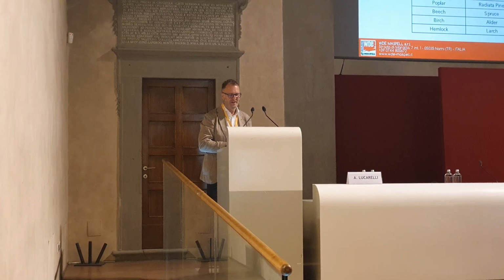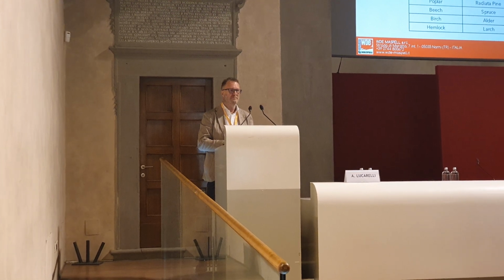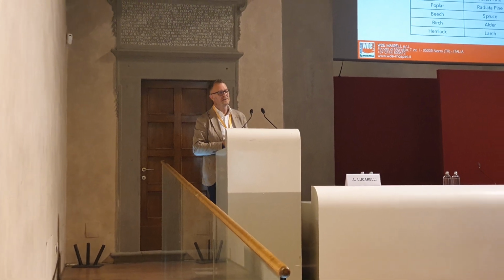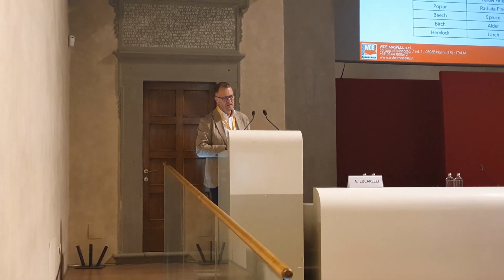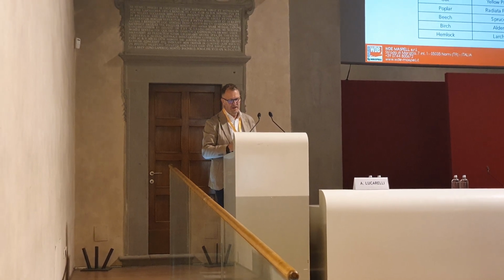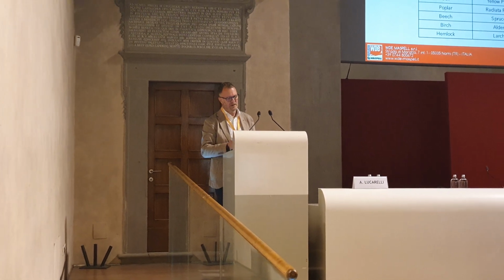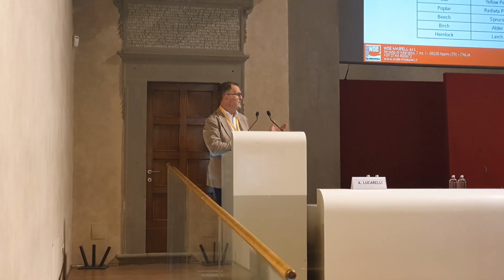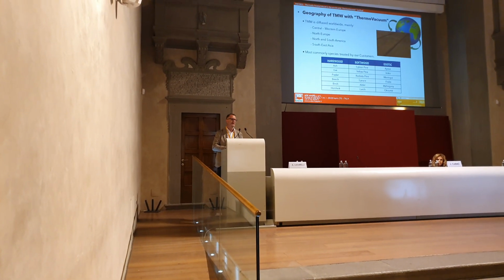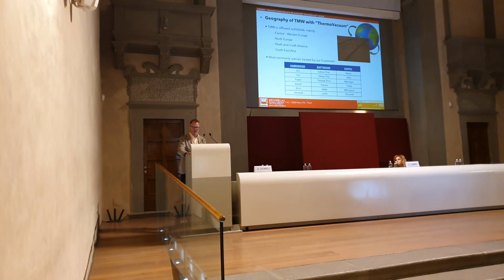The geography of thermally modified wood with thermal vacuum is diffused worldwide, but mainly in Central and Western Europe, Northern Europe, North and South America, and Southeast Asia. And the most common species treated by our customers are the ones that you can see in the table: hardwood, softwood, and also, I would say, many other exotic woods.